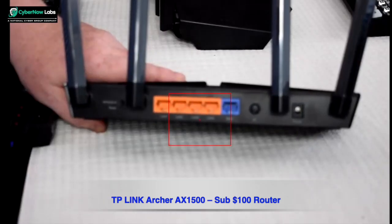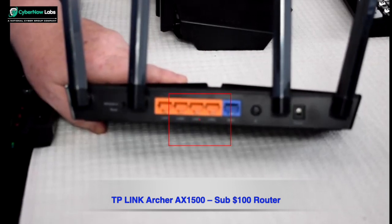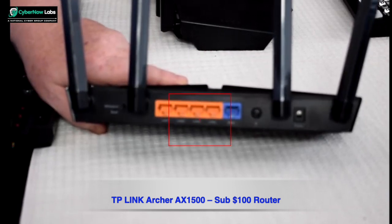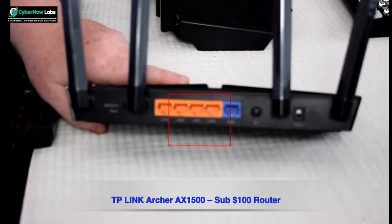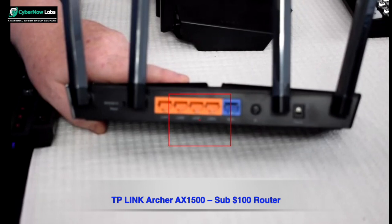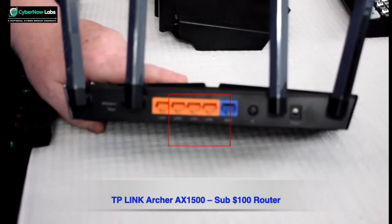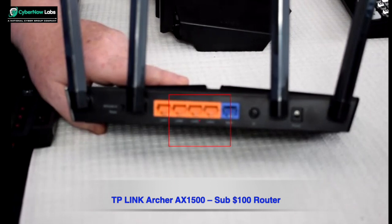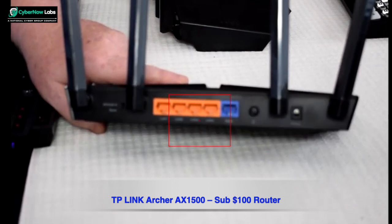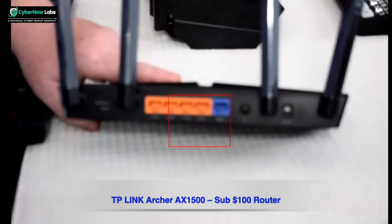It's awesome. So this particular beastie is the Archer AX1500 from TP-Link. This is a sub $100 home wireless access point router. It is dual band, and it has all the extra little features we'll want, has all the security. It also has, believe it or not, WPA3, which we ought to talk about if we get a chance, Richard.